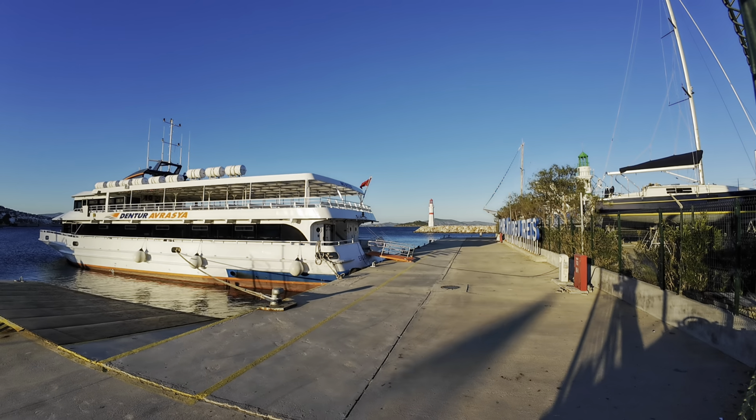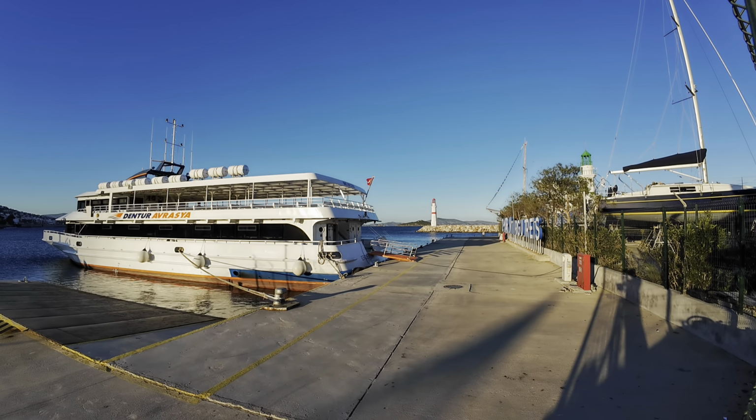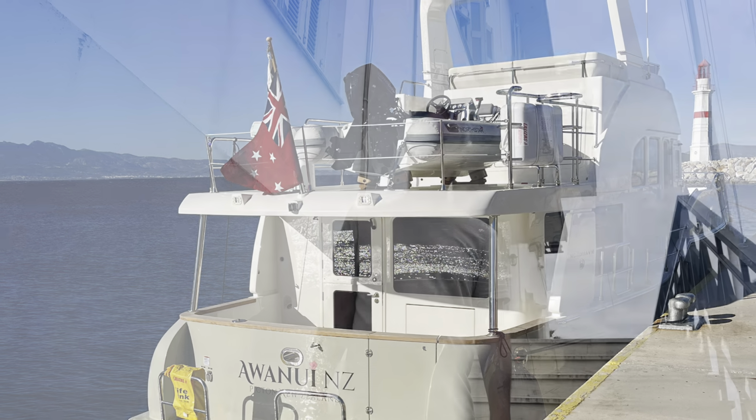Looking good. Our first departure on our own from a country. Let's hope the arrival into Greece is as easy, and as we said, we are going to try and do it ourselves. So watch this space. In the next episode, we successfully dock for customs exit, interesting arrival into Kos, and we clear customs.